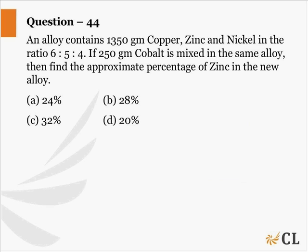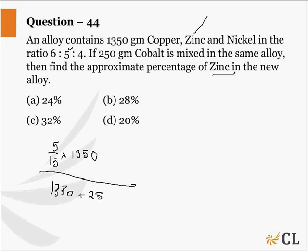44 is, I guess, a very easy question, so you must have done it. The simple question is: copper, zinc and nickel are in the ratio 4:6:5. Cobalt of 250 grams is mixed in the same alloy. What will be the percentage of zinc in the new one? So in the initial one, zinc is the second part, right? Which is 5. So it is 5 out of 15 into 1350. Now the quantity of zinc will not change, but the total has changed to 1350. Into 100 will be the answer. Clear? So that's a very easy question again.